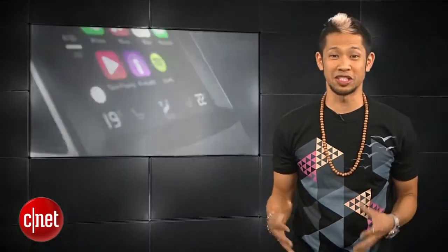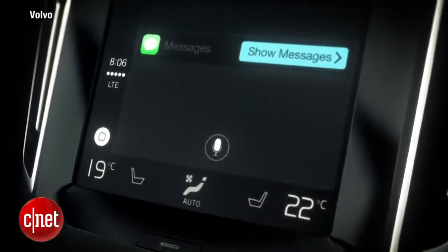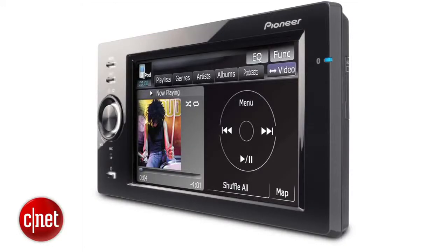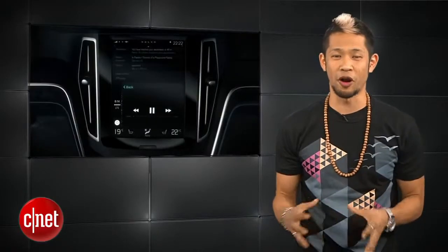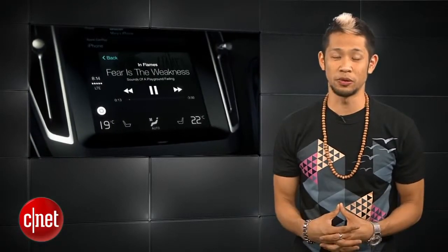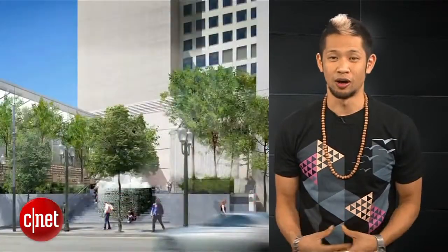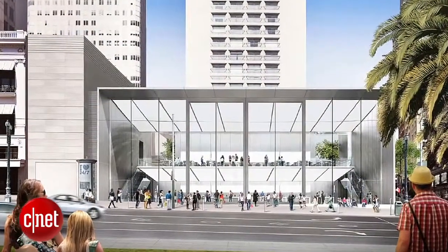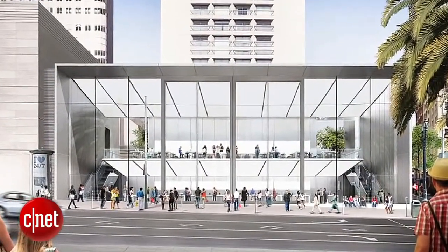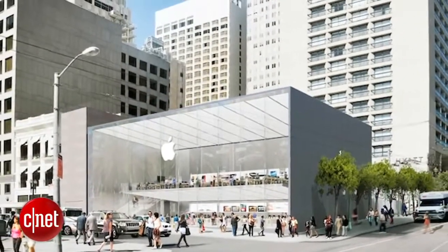CarPlay was all the buzz with its integrated systems for almost all the major car manufacturers, but according to a MacRumors article, Pioneer is looking at the possibility of implementing CarPlay compatibility with both its existing and future aftermarket navigation and audio systems. Now, there's been no official statement from Pioneer, but it would save a lot of headache for people who have wanted to do a custom iPad installation on their car, and I'd be one of those people. Also, Apple has received its final approval for its massive 44-foot tall sliding glass door Union Square Apple Store in San Francisco. Apple can now begin construction just 3 blocks away from their existing San Francisco store.